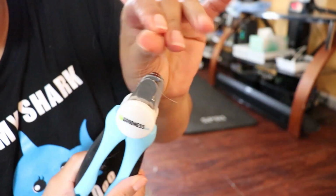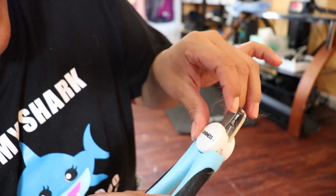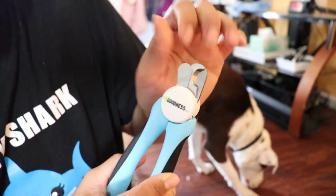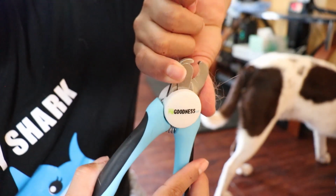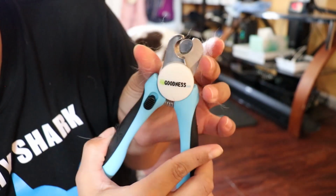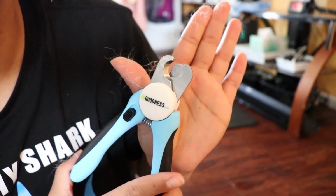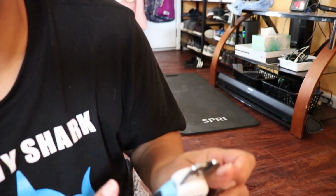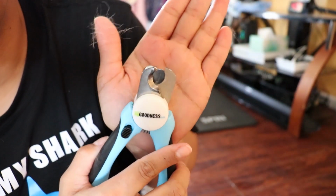But this one, sorry, I have a lot of hair on me, because that's the joys of doggyhood. This one has a little safety on it, so when you open it, you can put the safety, and then it blocks it, so you don't have to worry about cutting the quick of their nails. And if you do it when it's really bright out, you can really see where the quick is. I think on most animals, it's more pink in the nail. And so this makes it simple to not cut too far.